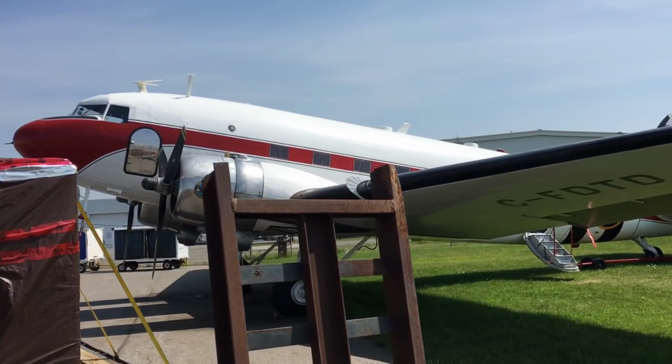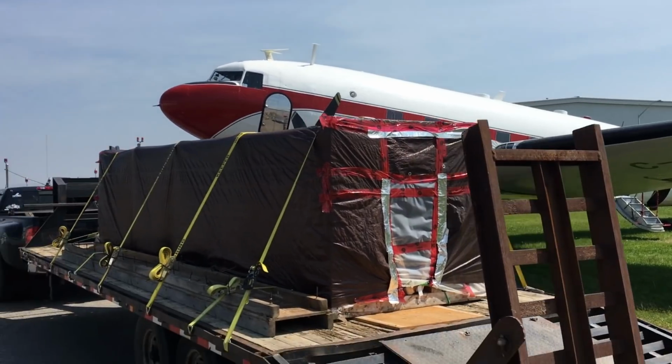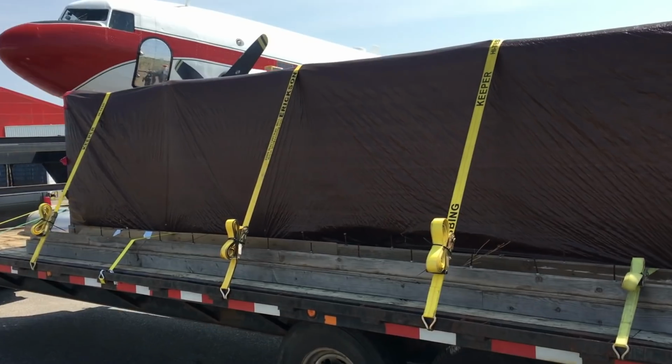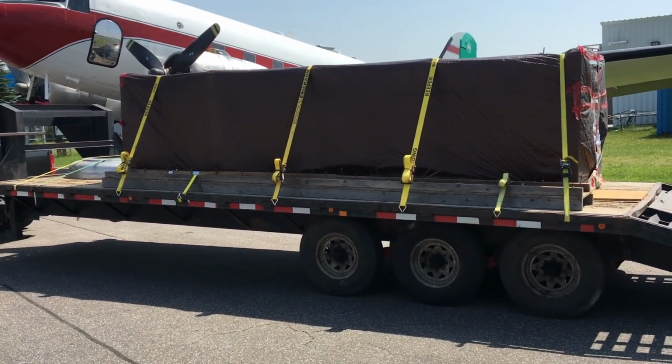And, you know, we get to see DTD when she's finished. And then whatever this is, which is top secret, can't say, we see it in the beginning stages.